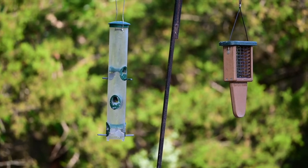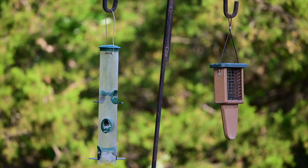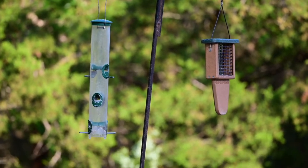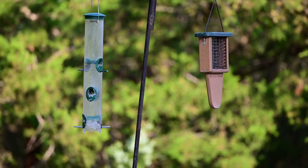Well, another common issue. Another day, empty feeders, nothing for the birds to eat.